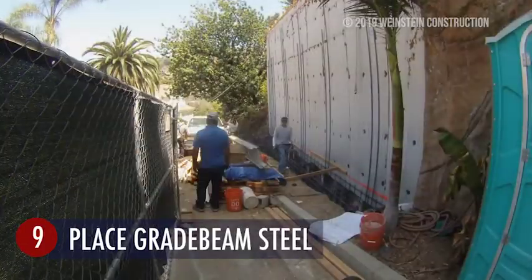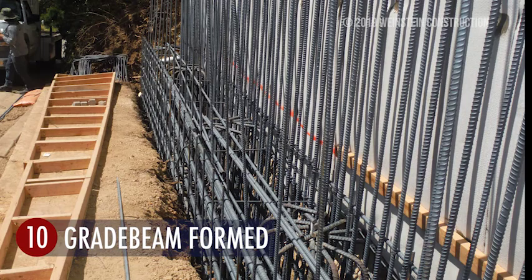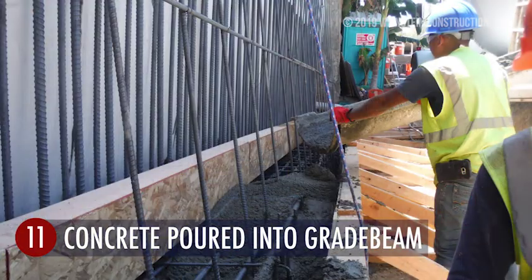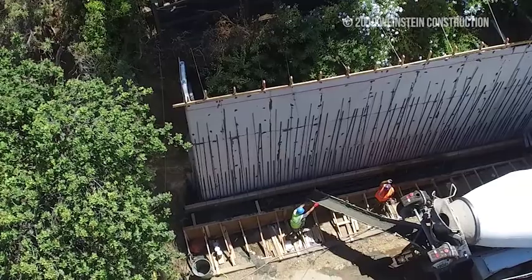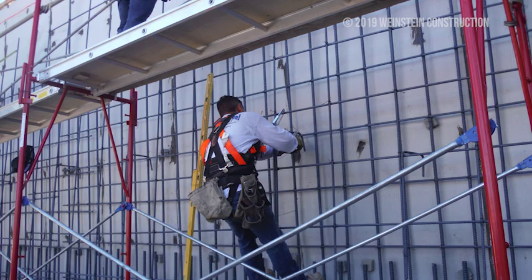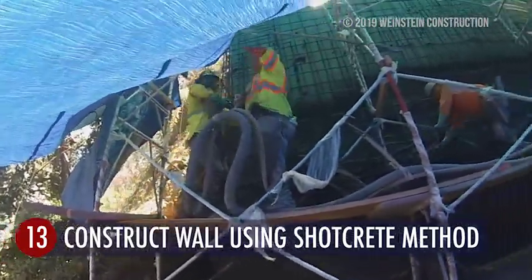And a steel grade beam is placed and formed. Concrete is then poured into the grade beam. Now rebar is erected for the retaining wall. The shotcrete method is used to construct the wall.